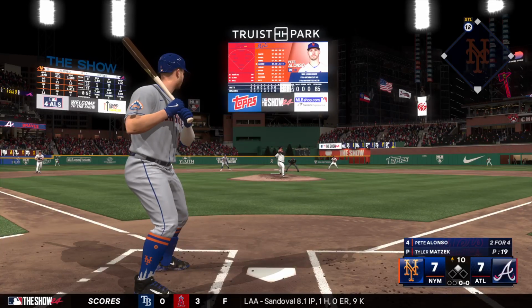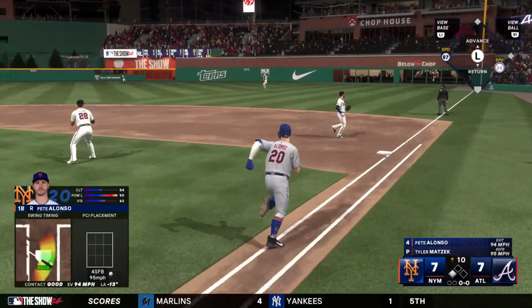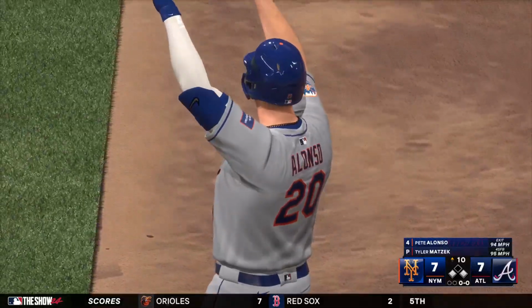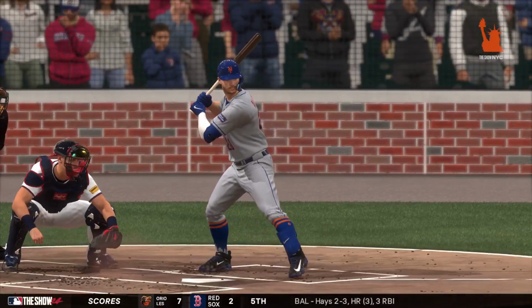The pitch. Worm burner into the outfield for a knock. And they get it in quickly. First and third now with nobody out. So they hold the runner at third, wanting to play it safe. Think that comes back to bite him? Boy, it's hard to say.